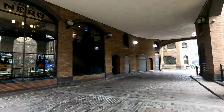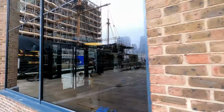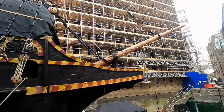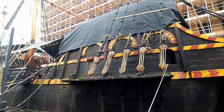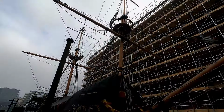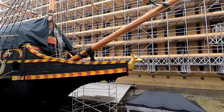But then as we worked our way through, just past Cafe Nero here, one of the places that we discovered in London and quite enjoyed going to. But here we see a replica of a very famous ship. Can you guess what ship it is? There is a clue, folks, and the clue will come into sight quite soon, because right at the front of this ship, the figurehead is a golden hind.